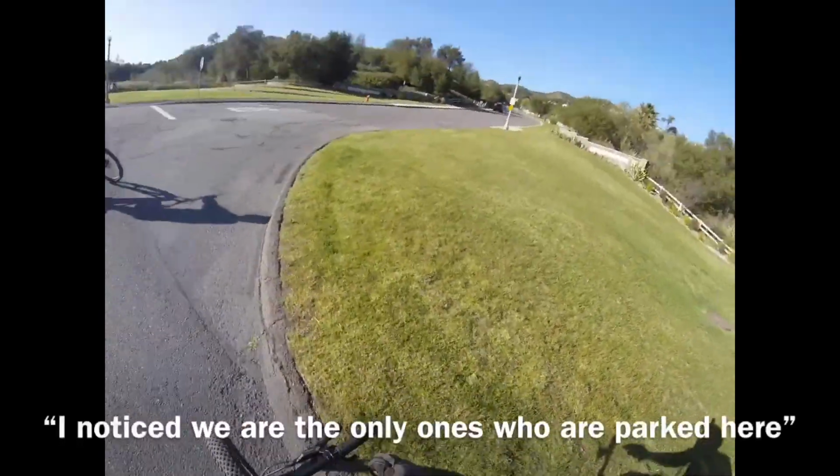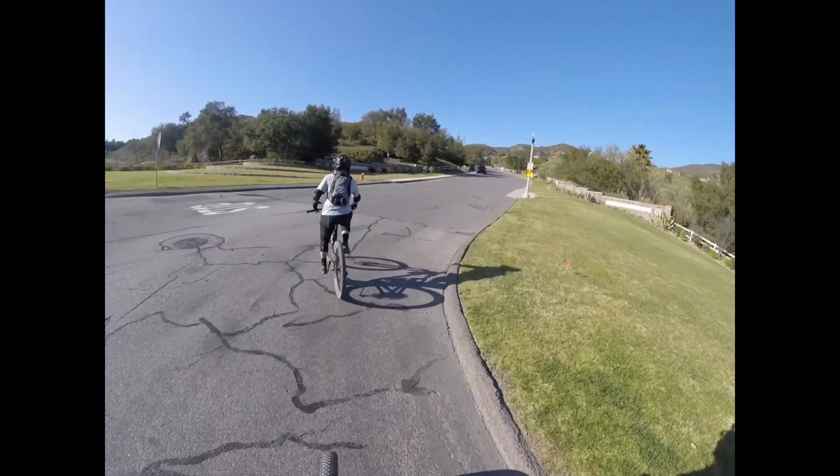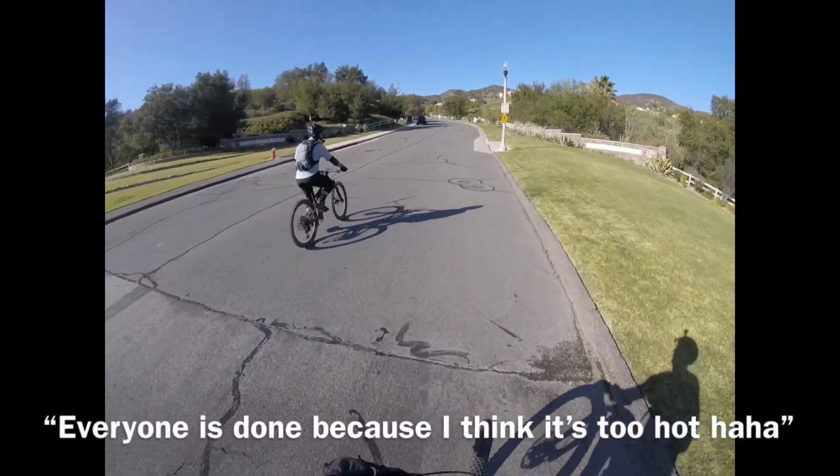I noticed we're the only ones who are parked here. Right? Just us. Everyone's gone because I think it's too hot.